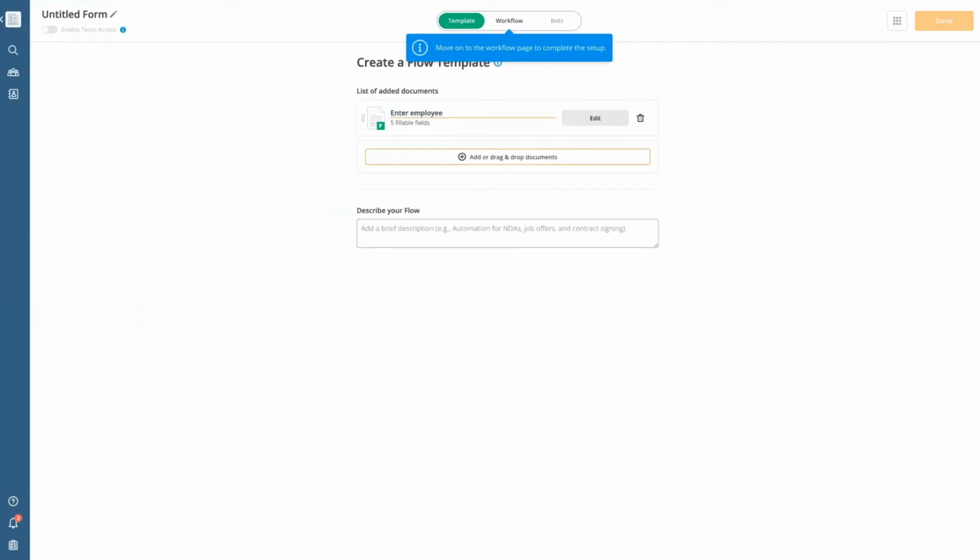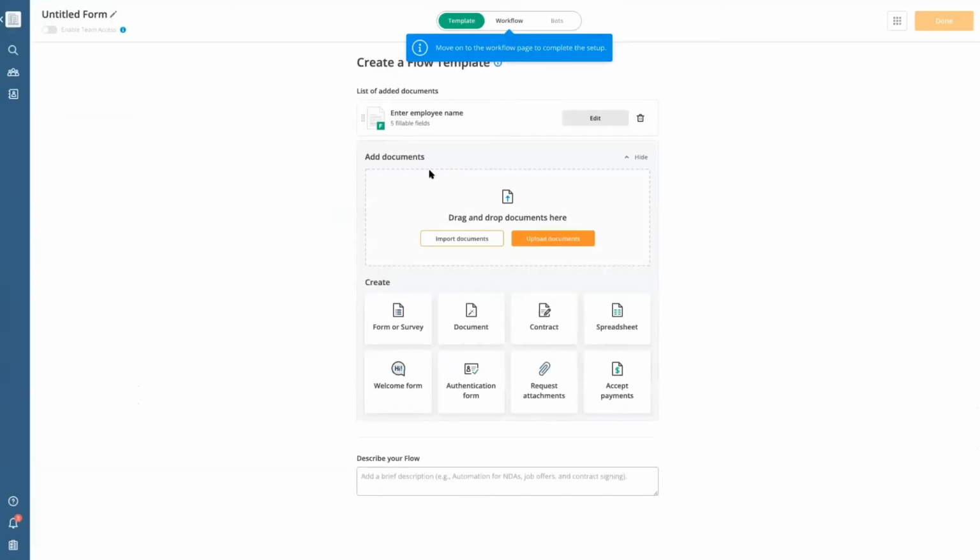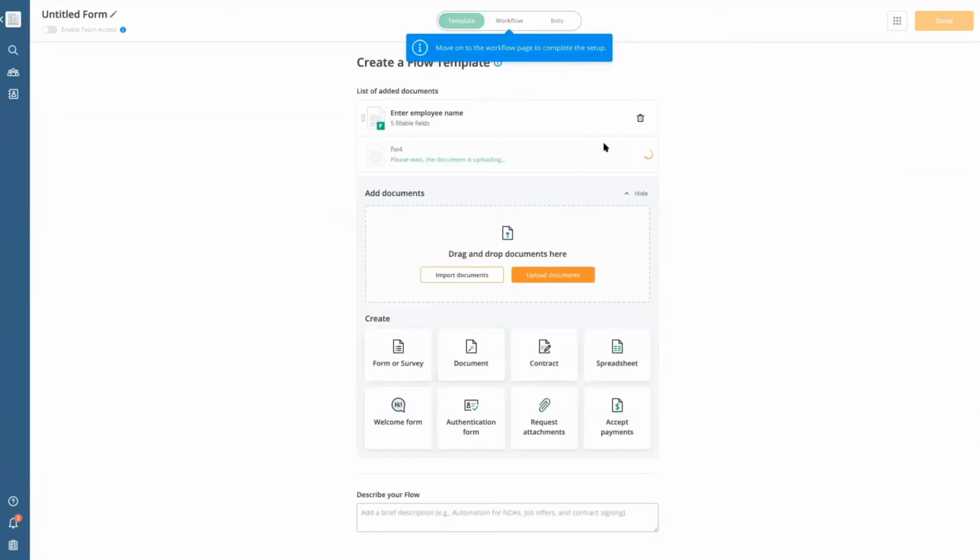So just name that document appropriately. And then I'll go ahead and say, we're going to add another document. And so I'm going to add this PDF. And this is where we will actually take this PDF. And since it's a government created form, it's already got defined fields on it. You can see here it says 27 fillable fields. So airSlate found and created those fields for us.